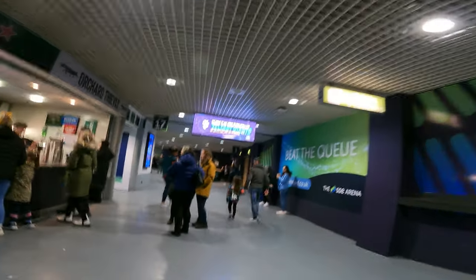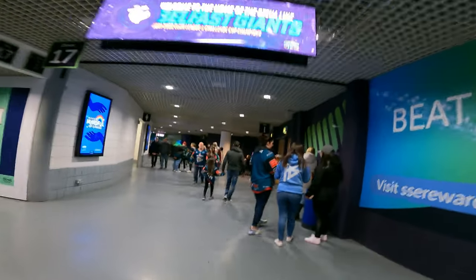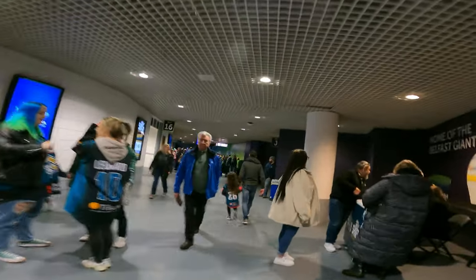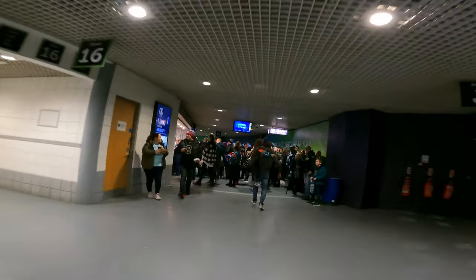It's pretty busy at the other side. The seats are pretty good. They're about 5-6 rows up. So tonight is Glasgow Clan versus the Belfast Giants. See, there are a lot of people here. It's quite a lot.